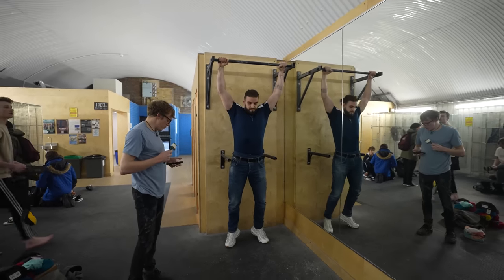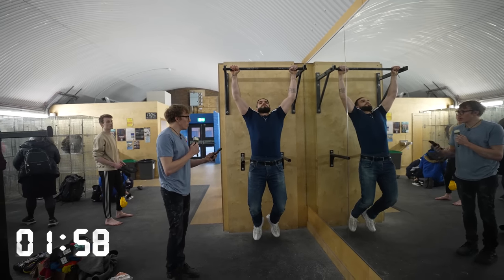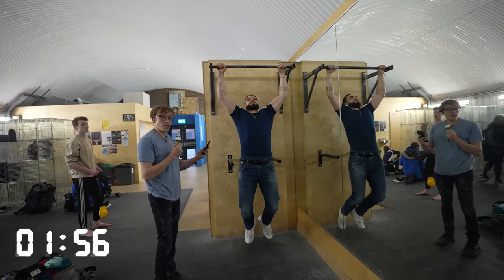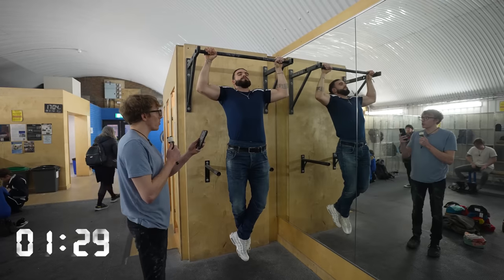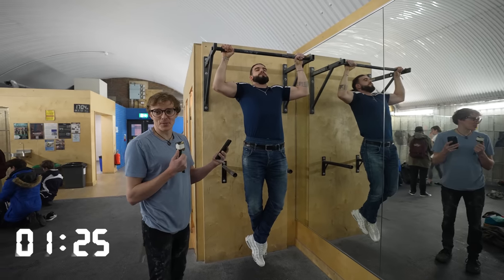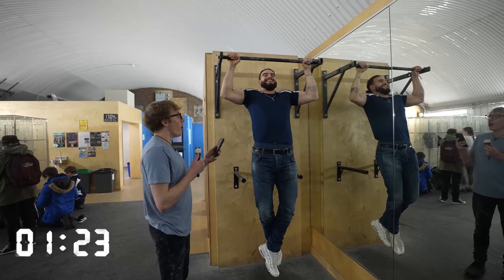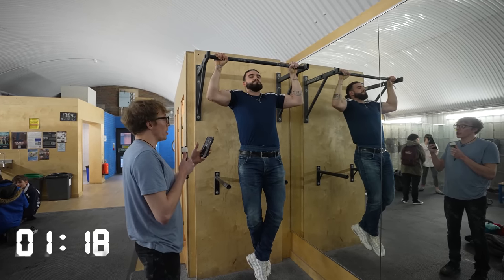All right, Yannis, you ready? Three, two, one, go. Really slow. This is good. Oh, he's gone for a wide grip. Interesting. Okay. Up now. He's literally going to do it with his eyes closed. It obviously doesn't make a difference to this pull-up, but looks cool. Oh, if your arms are shaking wildly, that's fine. Mine were too. Keep it going, man. Keep it going. Okay, keep going up now.